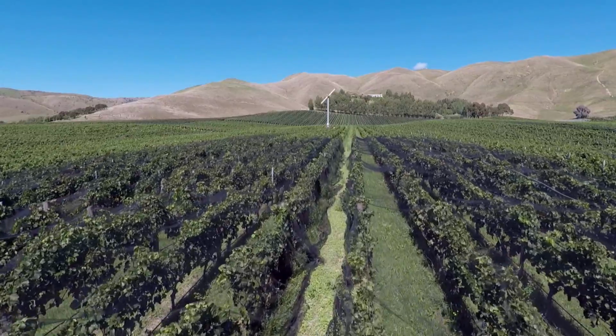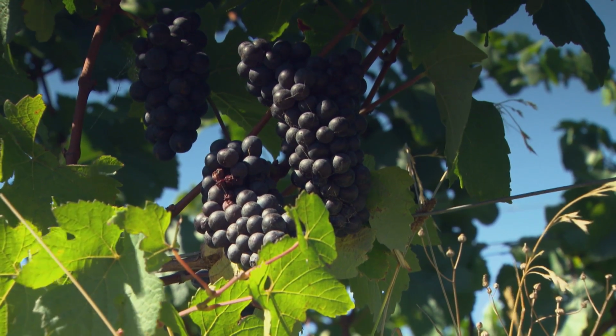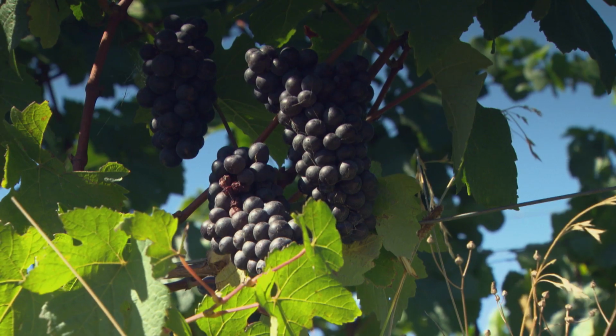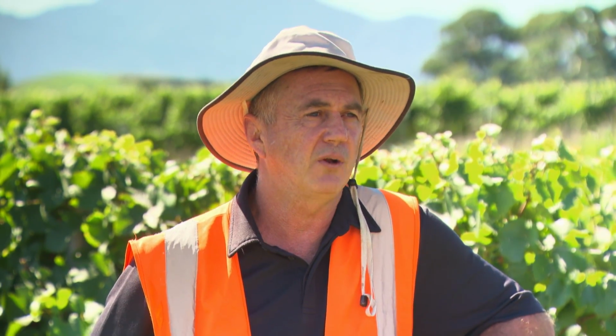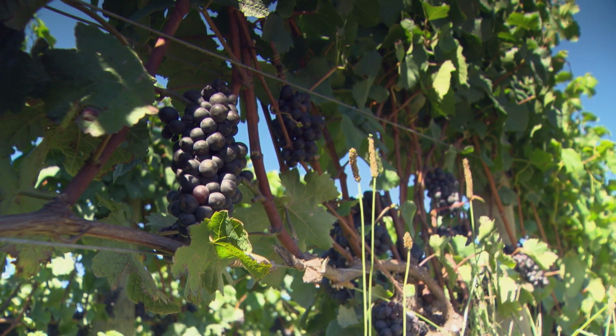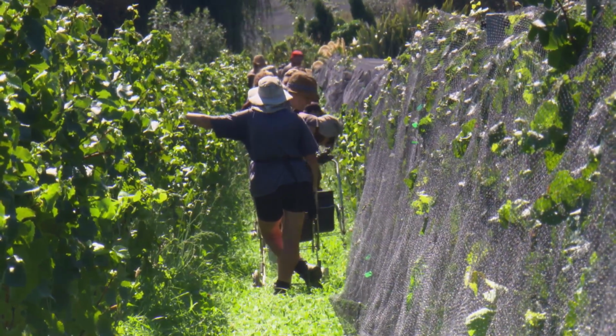Essentially, this program is about trying to understand what is quality in Pinot Noir, both from an expert consumer, but also more a novice or everyday consumer. What do they perceive as quality in Pinot Noir, and how do we go about delivering that consistently, with economic efficiency?